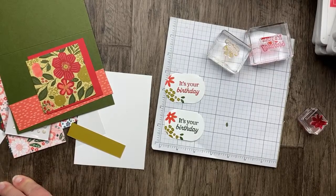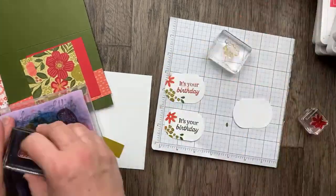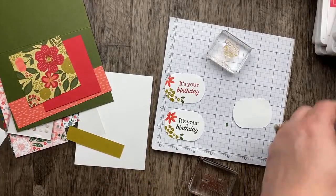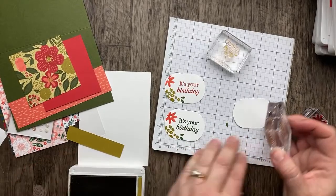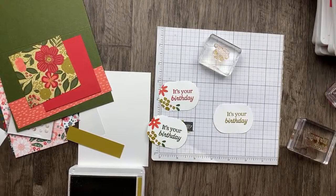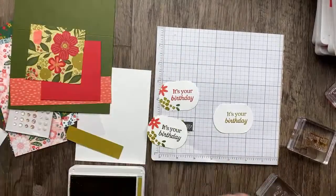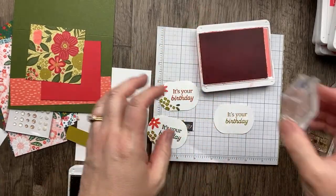Will you indulge me? I honestly don't like either one. I'm going to try doing the words in Wild Wheat and then Calypso Coral flowers. I think I might like this, because I'm not loving the Wild Wheat flowers. I don't know.